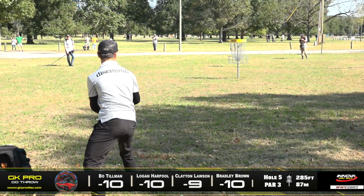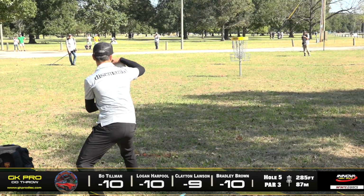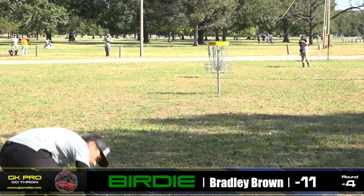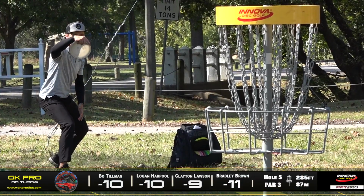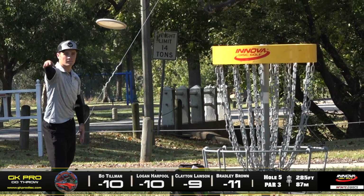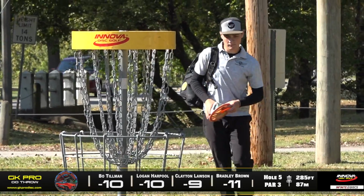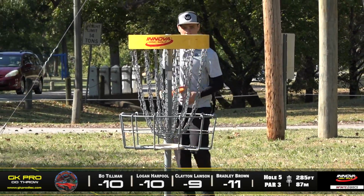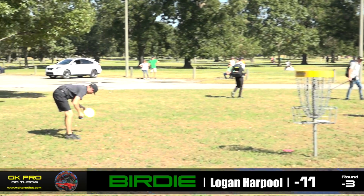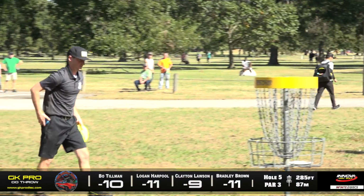Now we've got Bradley from outside circle 1. Maybe 36 feet. Oh, and it converts it. Nice catch by that Innova disc catcher. Slow-mo replay by GK. That's awesome to see that action. Sweet. Showing the advantage of that nose up angle coming down and in towards the basket. Just gobbled it up.